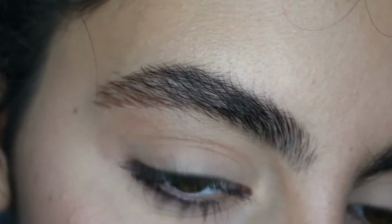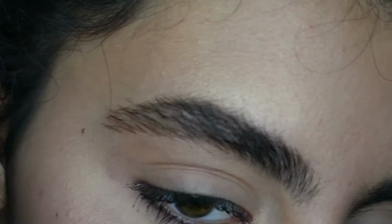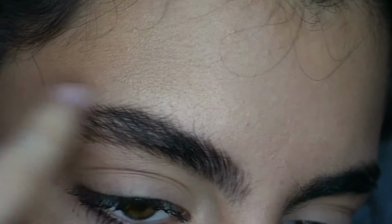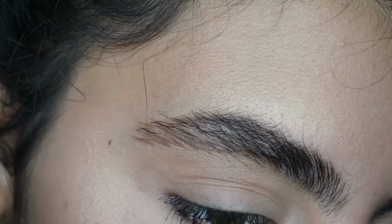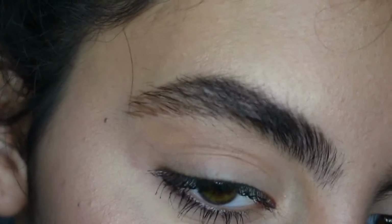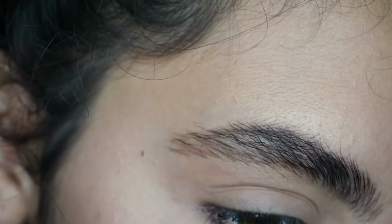So yeah, I'll do that. I'll wait for it to dry a little bit and then brush them down and do those. And because I have thicker eyebrows, I don't normally do much else, like in here or anything. But if you guys have sparser eyebrows, you can obviously go in with your little pen everywhere and put little hair strokes wherever you need them. But for me, my main concern is the ends of my eyebrows, so that's just what I do.